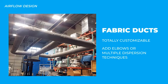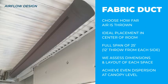Fabric ducts are also totally customizable. You can put an elbow or multiple dispersion techniques while choosing which side of the duct the air is coming out, and we can specifically engineer their runs to be as long or short as needed. We aim to make our fabric ducts' airflow as even as possible while deciding how far the air is to be thrown.